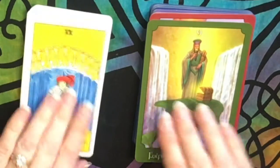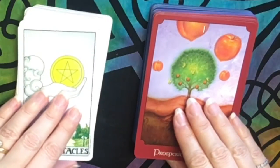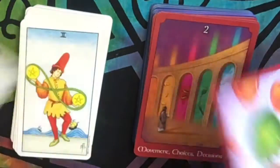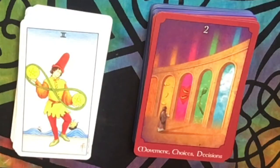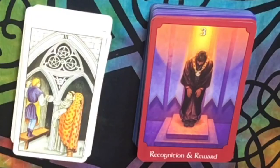The wish card. So as you can see as I'm going through these, very much in line with your standard Rider-Waite-Smith deck.